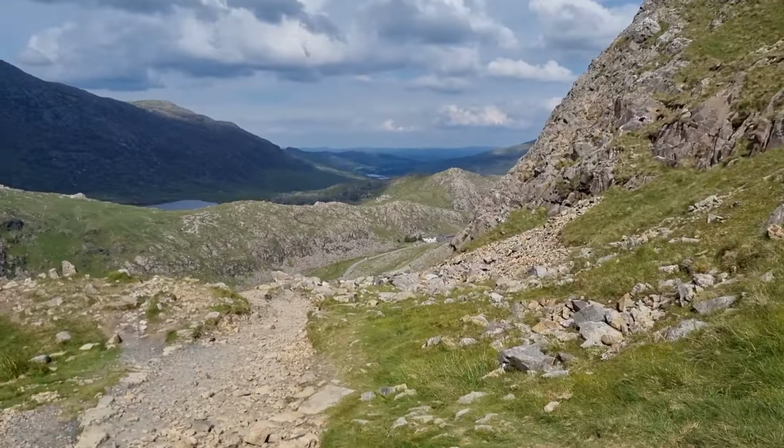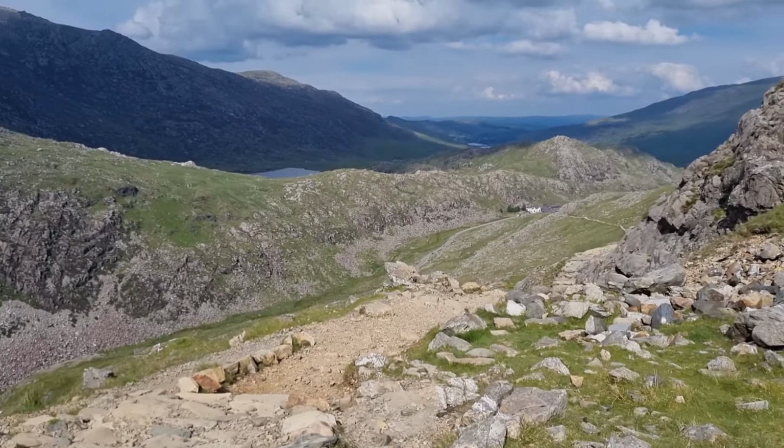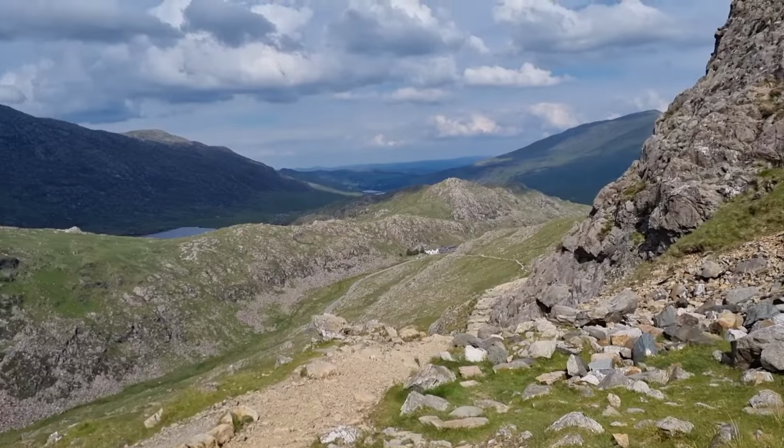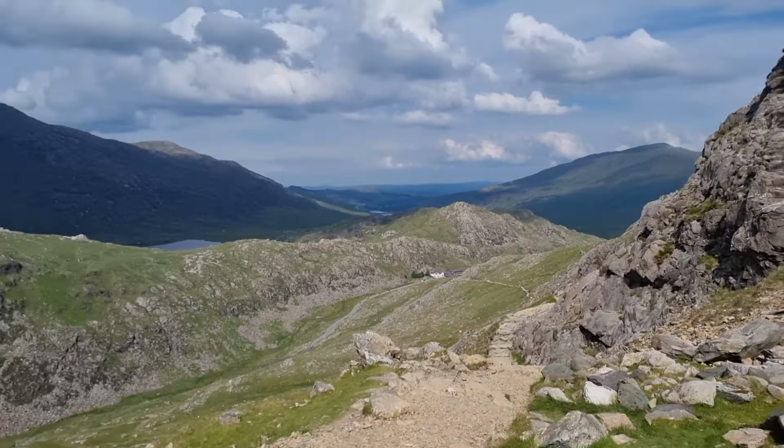Guess what? Wow, there's Penny Pass. Screw the parking ticket, we've nearly done it. Miner's path up and the pig path down. But it is all the way down there. So how are we going to get down? Is it again a sheer cliff? I don't know, we are quite high up.